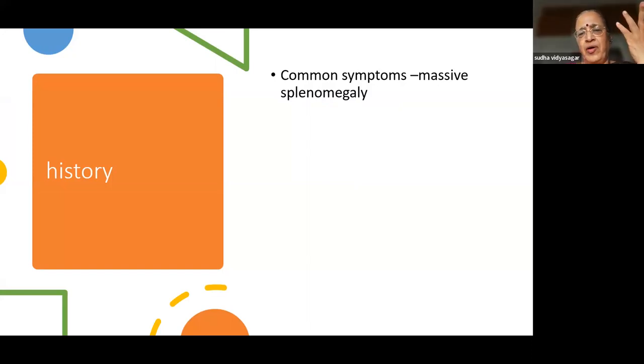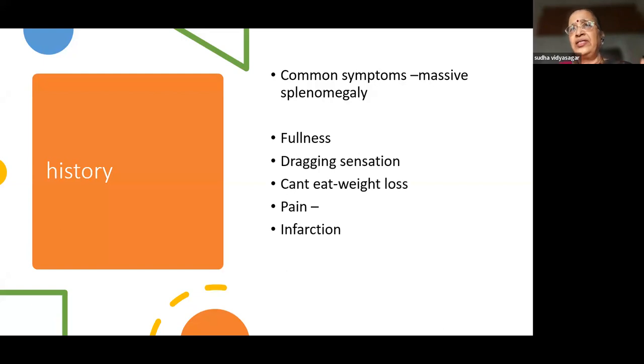Bleeding manifestation need not always be there just because the spleen is big. Okay. Just because the spleen is big, what would you get? You would get, like what you said, early satiety and things like that. Okay, so fullness is something that you all said. People sometimes come and tell you they notice a mass in the abdomen. They feel that there's something sitting there and they can even feel it. Patients have come and told, doctor, I'm feeling something here. The dragging sensation is one thing that many people complain about because of big spleen. Something is pulling them on the left side. Can't eat because of the pressure on the stomach, and weight loss.